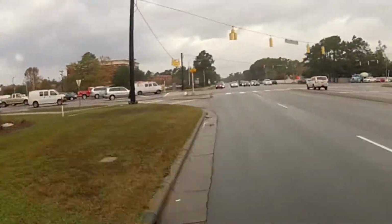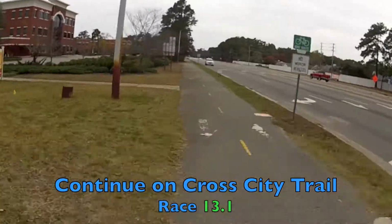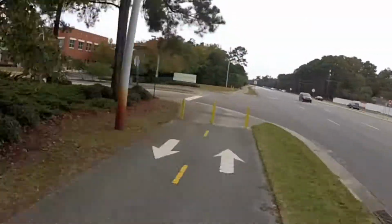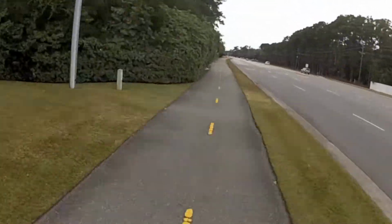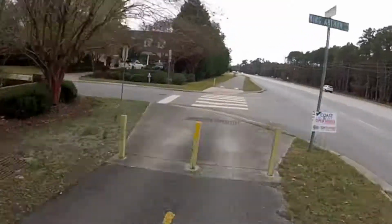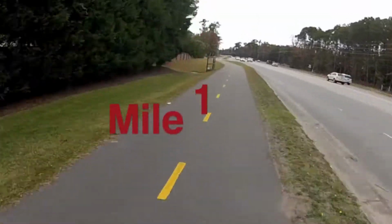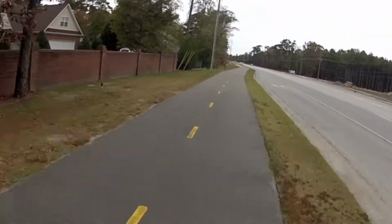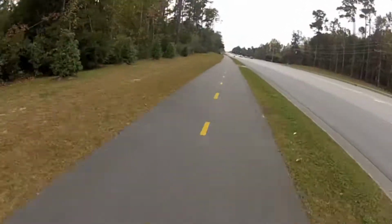Now after crossing over Military Cutoff Road, runners will enter the Cross City Trail. Now the next 3 miles of this course will be on the Cross City Trail. The Cross City Trail is the backbone of Wilmington's Greenway system. The Cross City Trail will also make up a portion of the East Coast Greenway, which will be a multi-use path that will run from Maine all the way to Florida, creating an urban Appalachian trail.